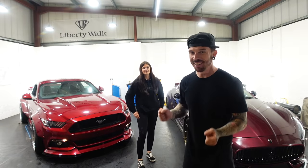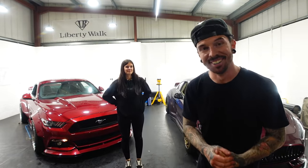And that is both cars ready. Time to get on the road. Let's do it.